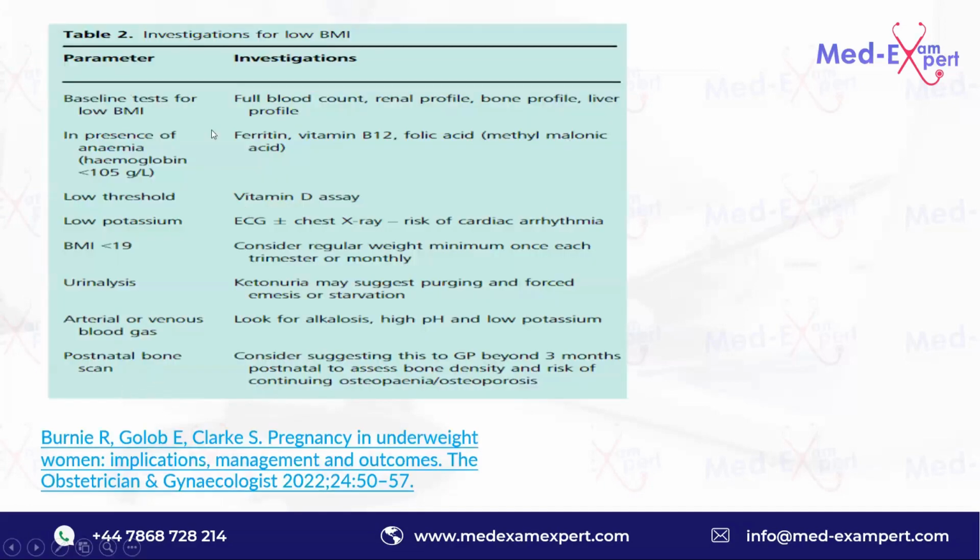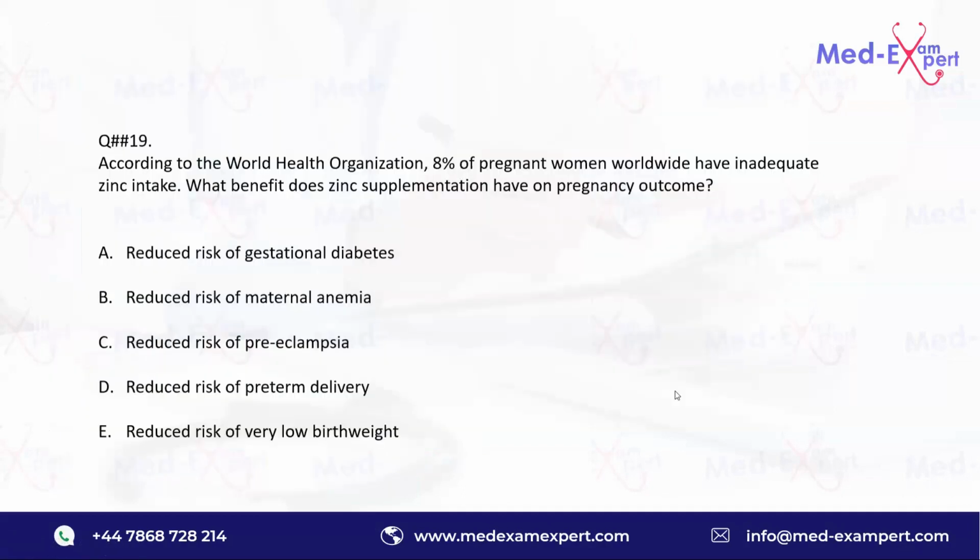So of course, these are the things. This has been from the talk article of the pregnancy in underweight women. It's very important, even if the patient was a normal BMI, normal weight, the answer would have been the same. Okay. So that's why I'm telling you, whenever reading the question, read it carefully and don't think they are expecting you to answer very complicated things. They're asking for the simple things. Let's move on to the next question.